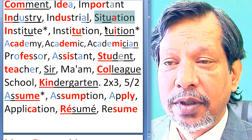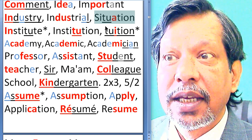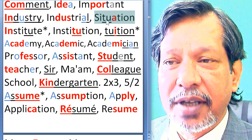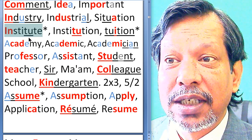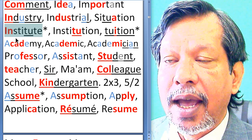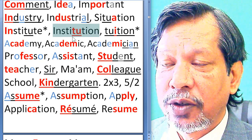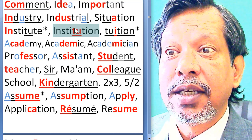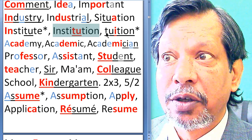Industrial. This one. T-U takes the chu sound, right? Situation. Situation. Most of the time, T-U takes chu sound or tu sound. Here's an exception. This one. Tu takes tu sound. Tu or chu. In American, tu. British, chu. Institute or institute. Give yourself a point. This one. Tu louder. Institution. Institution or institution. In American, tu.